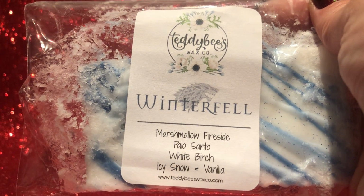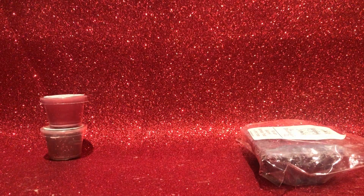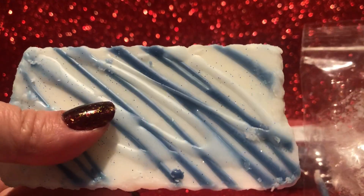So Winterfell: Marshmallow Fireside, Palo Santo, White Birch, Icy Snow, and Vanilla. People are loving blending Palo Santo with Marshmallow Fireside, which I'm not against, but maybe there are other things that it could be blended with.